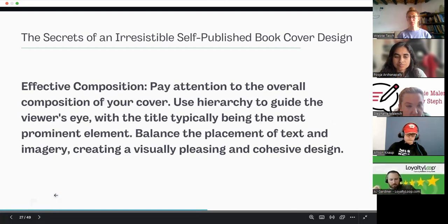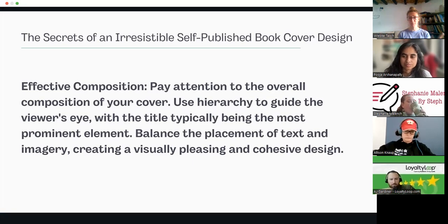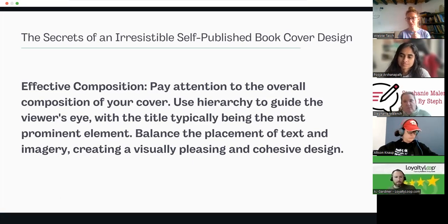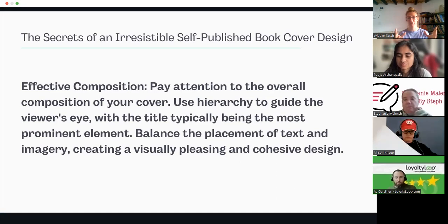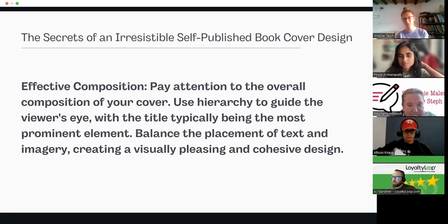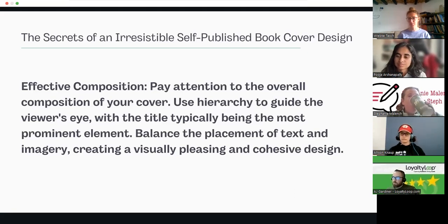So next point, composition. This is also a super, super important point to consider, having a nice overall composition. And we talked about this before, don't put too many elements on it, have a clear message. Just like this example before from Stephanie, it's a book about older people, and having a young hand and an old hand creates this overall composition. I didn't see this cover, but it's a nice example. And balance everything out between the text and image, and create an overall pleasant design, which addresses the readers perfectly.